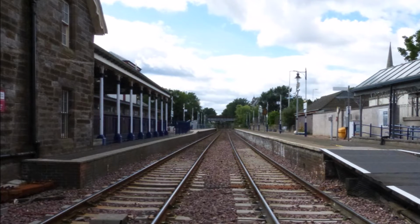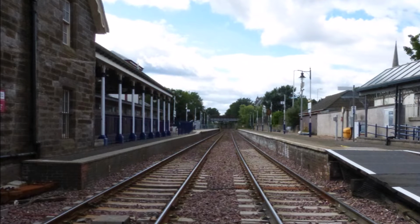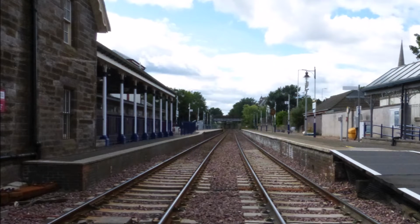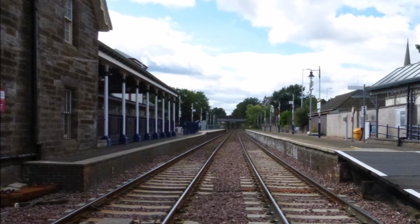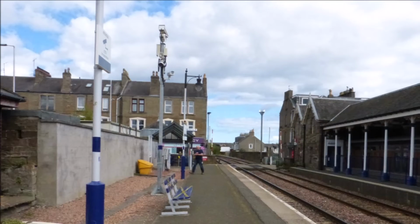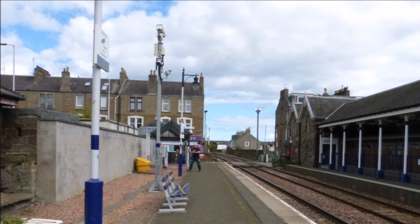However, permission for the project was denied by the then Dundee District Council by a massive majority. In January 1990, a Scottish Office report stated the farm-style gates were unique and irreplaceable. The crossing closed for a time that year.